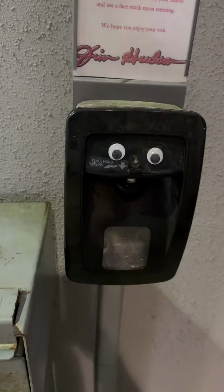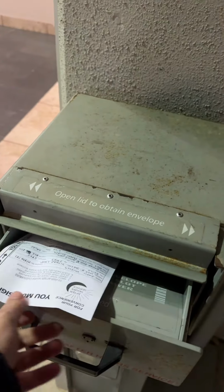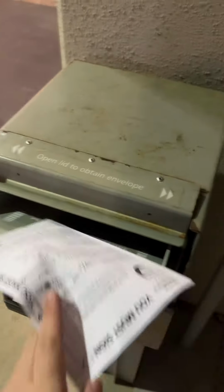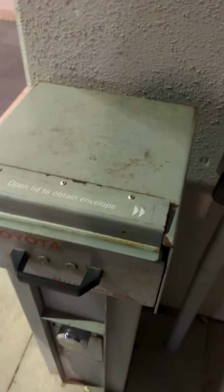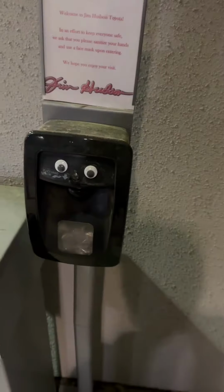Look at the googly eyes. This is filled out, so let's drop the keys in and let's go put it in the box. That was a slip. That sounds verified. All good. Goodbye, googly eyes.